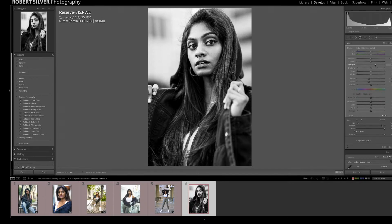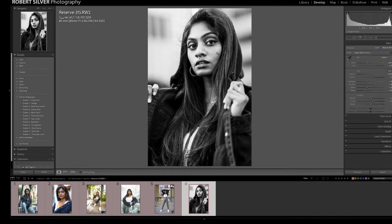This gives her a little bit of life. She's brighter, and also a little bit more highlights helps to hide away blemishes and stuff like that, or imperfections, I'll say. Cool. Let's look at it as a whole. All right. There we go. Cool. Definitely digging it. Definitely digging it.